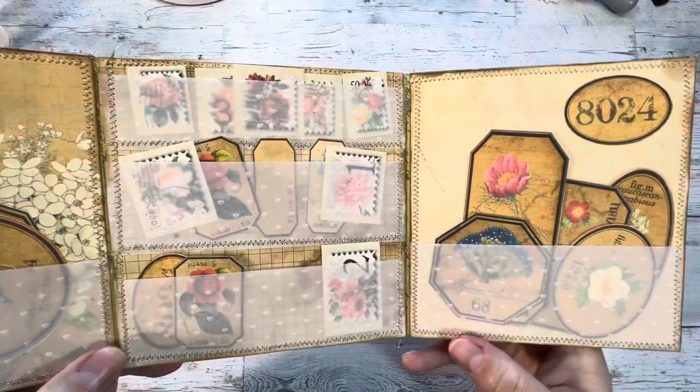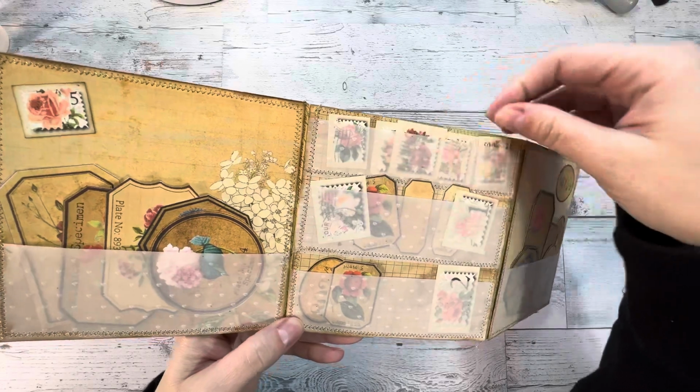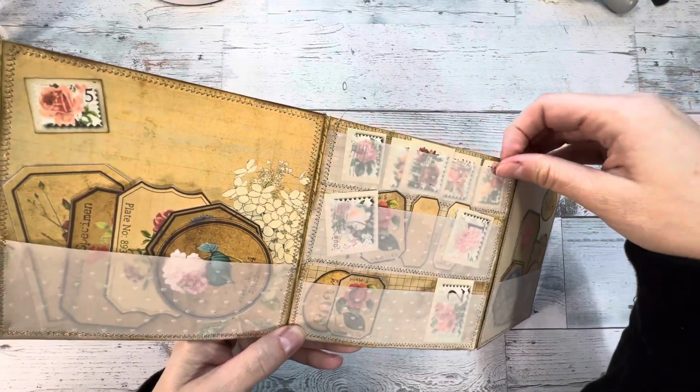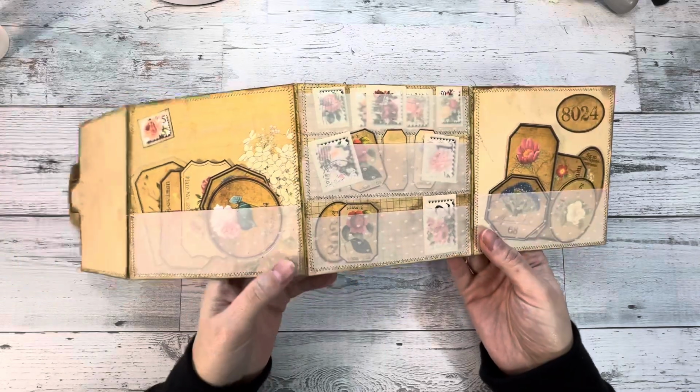So I used it to make the ephemera holder to hold all these little bits, because sometimes these little things can get lost and you can't see them, or when you're looking for something specific like this, it's hard to file these and be able to find them, let's just say.